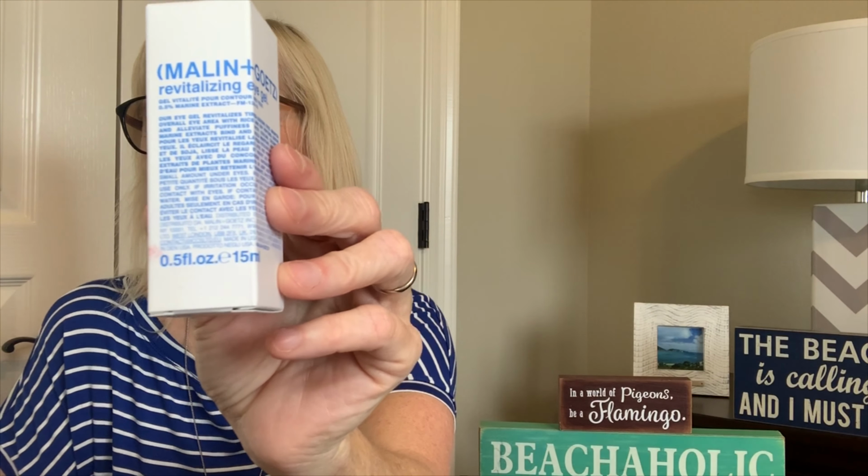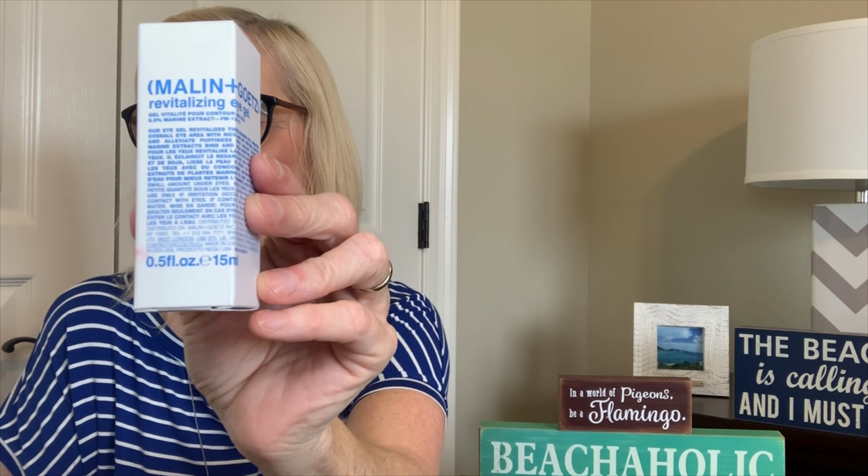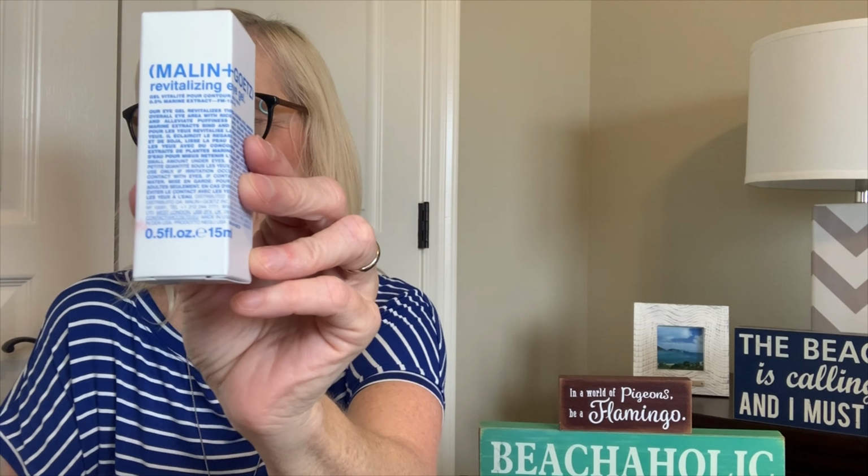Okay, first item is an eye gel. It is made by Malin and Goetz. It has hyaluronic acid in it, which is something we all need for fine lines and wrinkles. So let's open it up and show you what it looks like. Retail value on this item is $42.